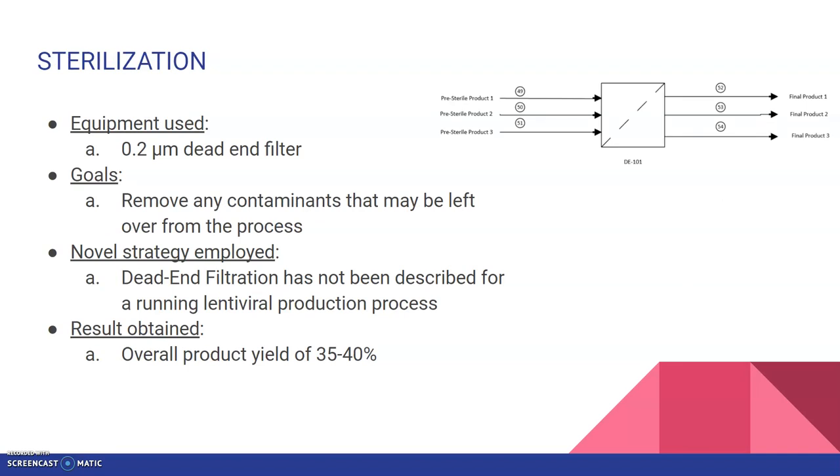The next stage was sterilization. The equipment used was a 0.2 micron dead end filter. The goals of this stage were to remove any contaminants that might be left over from the process. The novel strategy employed was that a dead end filter has not been described for running a lentiviral production process. The result obtained was an overall product yield of 35 to 40%.